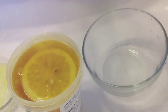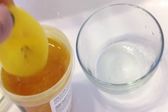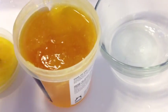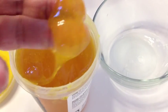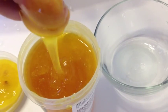Okay, be right back. Here we go. I'm going to go ahead and just take the lemon slice out first and put it there for a moment. And so here's what it looks like. I'm just going to dip my hands in there a little while. And it's very thick, as you can see. Very kind of gloopy.